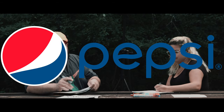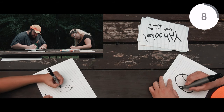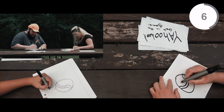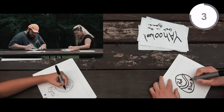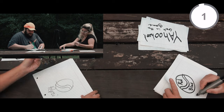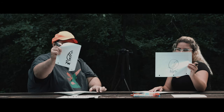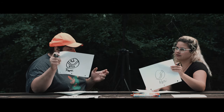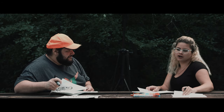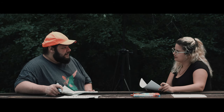Alright, the fifth of round one. Pepsi logo. Pepsi? 10, 9, 8, 7, 6, 5, 4, 3, 2, 1. Red, blue. I think the red is on the top. I don't remember. I don't know. What do you think? I don't know why. Yes! Remember, there's two colors. You're 50-50. There's three. You're wrong.